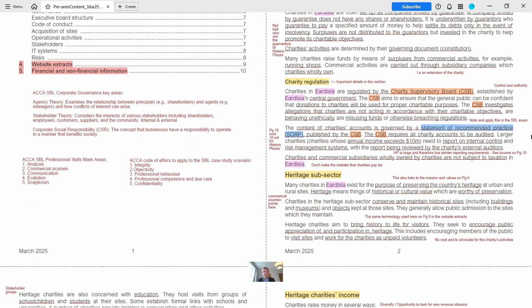Now, when it comes to charity regulation, you've really got to get your head around this: charities in Edisia are regulated by the Charity Supervisory Board, the CSB. Make sure you've got that down in your notes. This is all about control and authority, a really important section here. You've got all these subsidiary companies, as they put it, an extension of the charity. They are actually governed by Edisia's central government, set up by the Charity Supervisory Board. They are also one of the stakeholders listed later on.